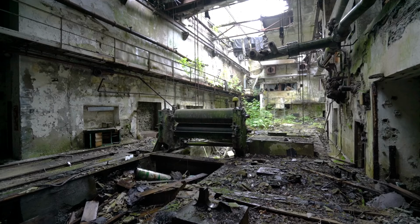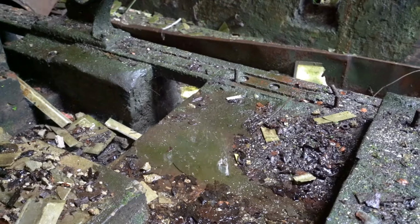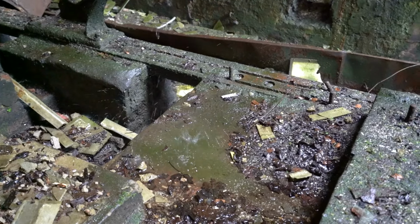Once the birthplace of one of the most innovative paper companies in Germany, this factory is now forgotten by time. Many inventions still in use today originated here, leaving lasting traces in history.